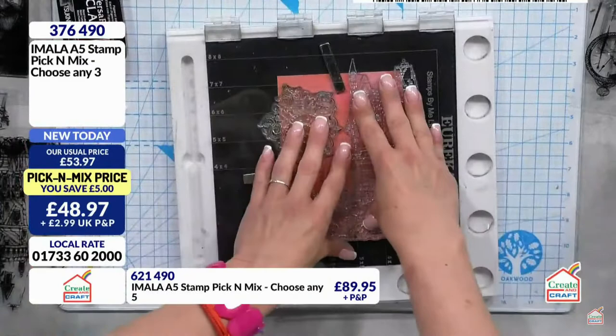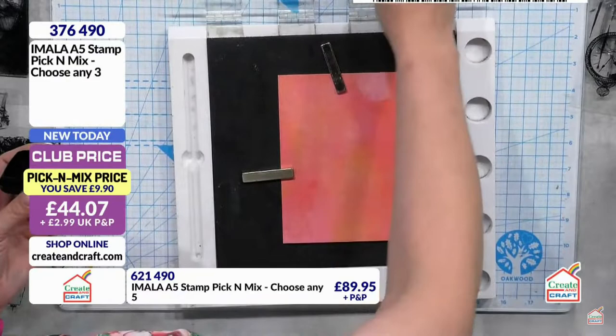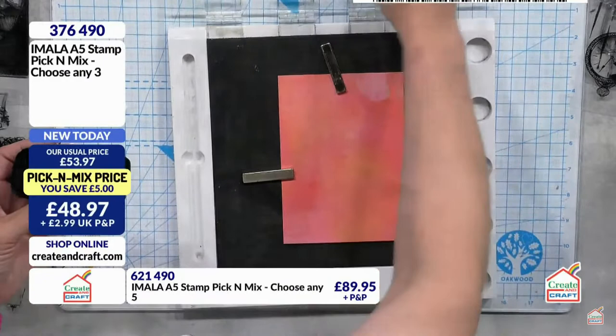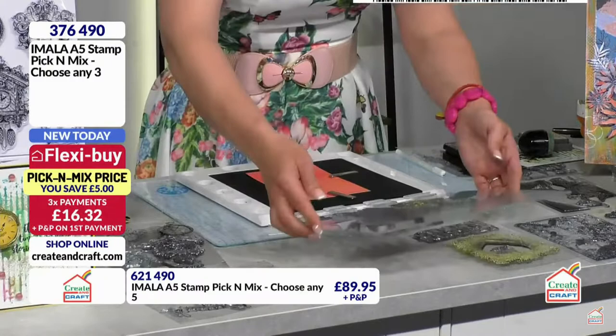This is where your magnets come into play to keep everything perfectly aligned. This is one of the quickest cards you can create because it's just so iconic and different. I'm just going to go straight on to that beautiful rickety house. I'm also going to pick up them two gorgeous clocks. Really, really simple. And you can see already how this is going to work out.